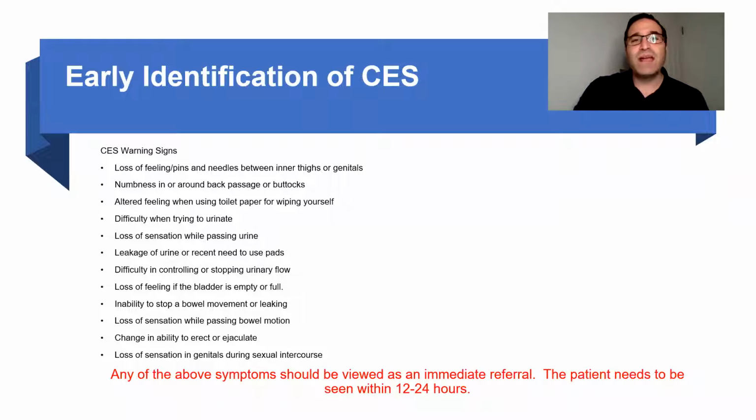Now, this is a rundown of a list, not exhaustive, but of some of the fairly accepted signs and symptoms or warning signs of Cauda equina. If any of your patients suffer these, it is an immediate referral. Ideally, they need to be seen within 12 to 24 hours. Now, this can differ for different practitioners, whether you have direct or indirect access.